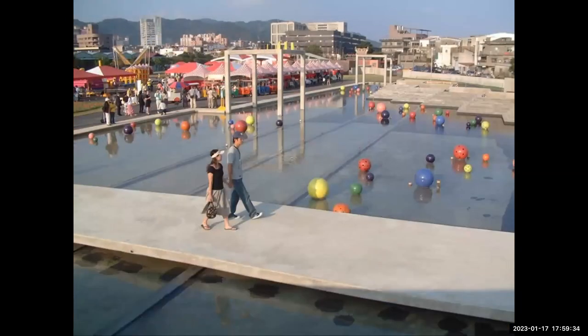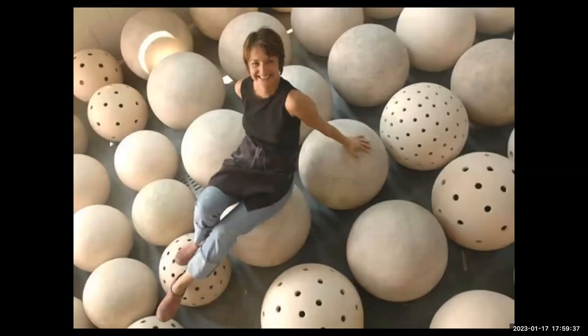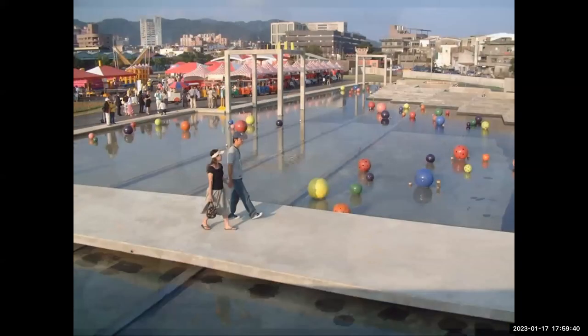Here's a public art project. You can see her sitting on the pieces before they've been glazed. And here they are installed.